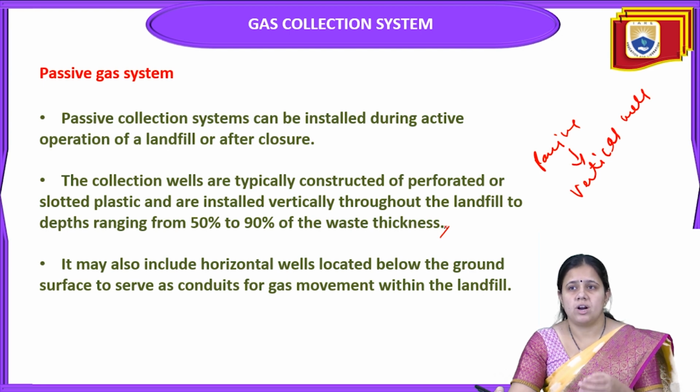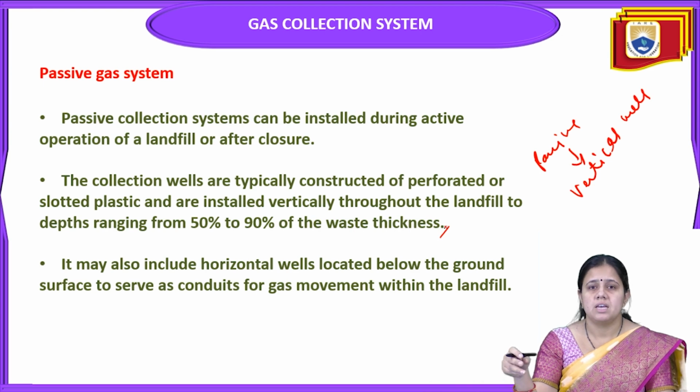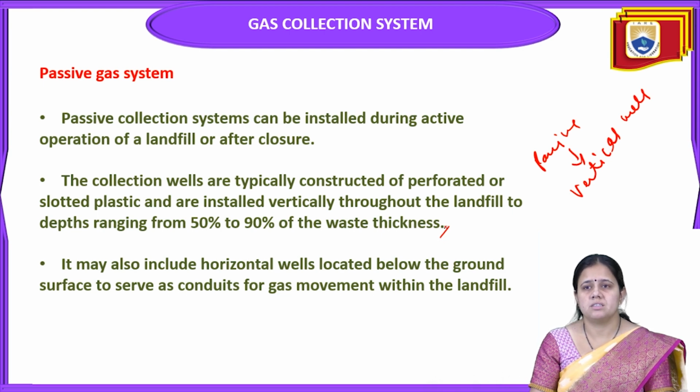The main point in the passive gas collection system is that the wells are installed vertically into the landfill, and the number of wells also depends upon the thickness of the waste, the waste quantity, waste generation, total amount of waste, and waste thickness. On this basis, the total number of wells is determined. Next, it may include some horizontal wells located below the ground surface, serving as conduits for gas movement within the landfill.